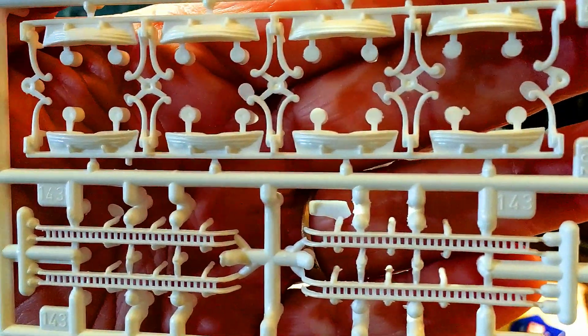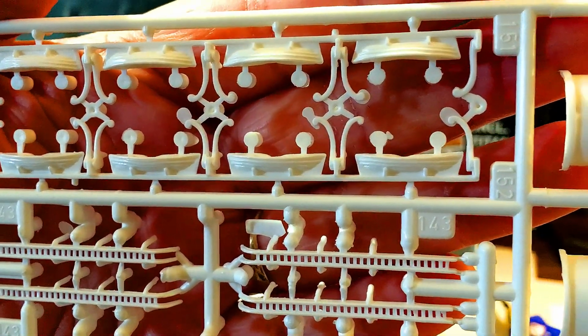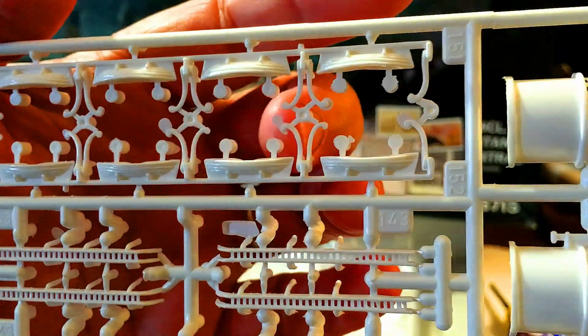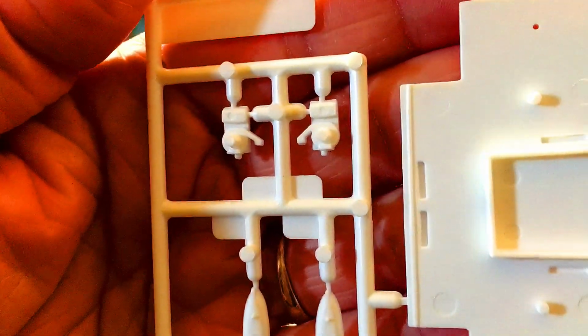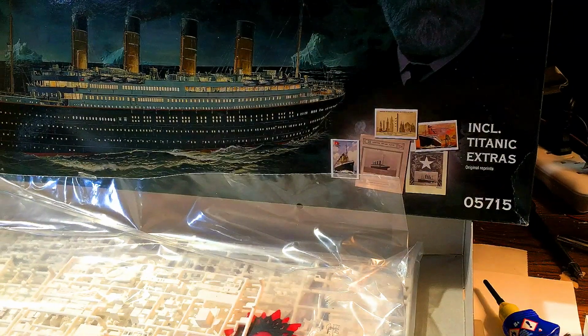And looks like a row of lifeboats, 2 rows. There's some little bit of extra that'll have to be trimmed off. You can see the 2 collapsible lifeboats right there. And looks like 2 generators. So that's what's on the first white tree.